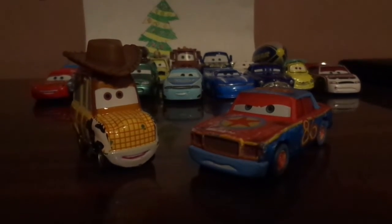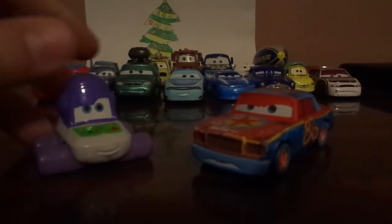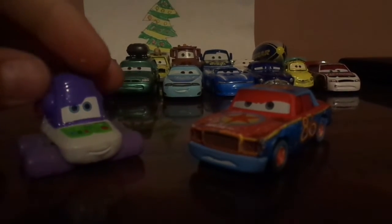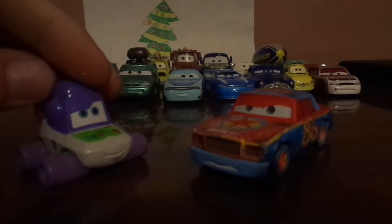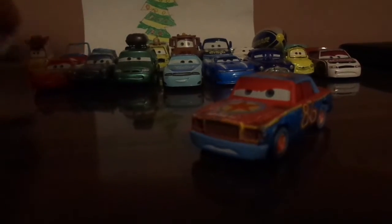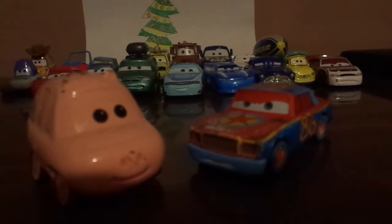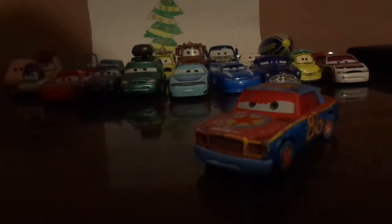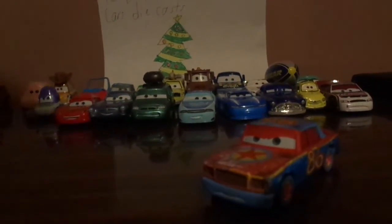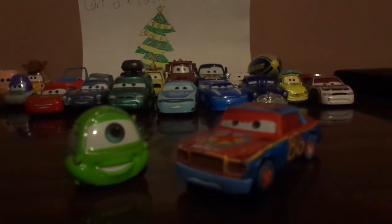Sheriff Woody, who appeared as a Cars character in the drive-in theater scene. Buzz Lightcar, or should I refer to him as Buzz Lightyear, who also appeared in the drive-in theater scene, and also has the Pixar logo on the bumper. Ham, who is also another drive-in theater cameo car, and is also voiced by the same voice actor as Mac. And finally, Mike Wazowski.